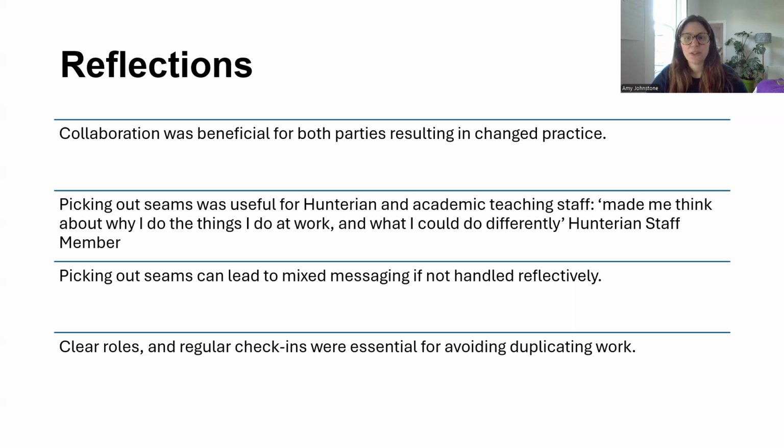Staff engaged with the course have found the experience not only benefits students, but that collaboration has been beneficial for all partners. One colleague stated it succinctly when she said that teaching the course has made me think about why I do the things I do at work and what I could do differently. It's led to changes in practice for all partners. This suggests some interesting potential avenues for future research, and that collaborative models of teaching have potential to encourage learning and development in all collaborators, not just students.